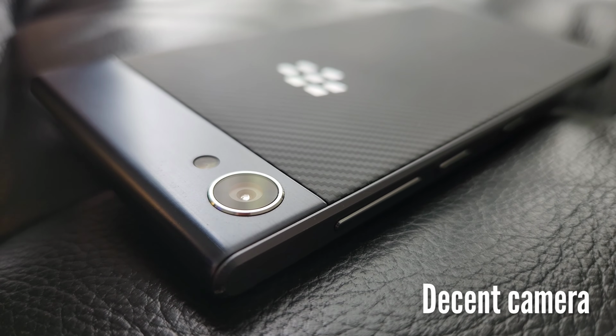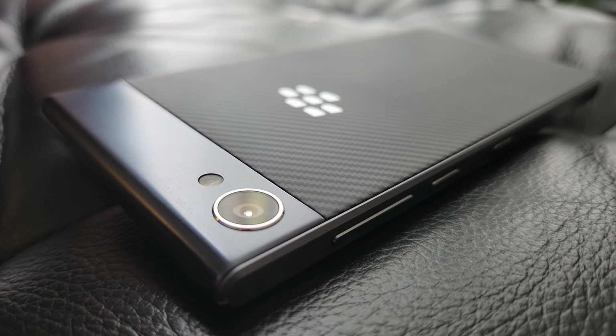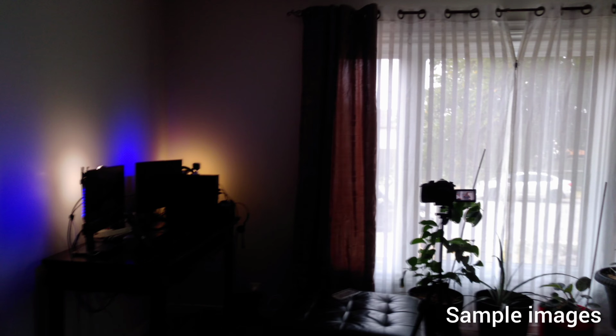Next is the camera performance. Photos and videos you will get from this camera are good enough. I just don't think it is passable at this point. It looks grainy in low light conditions. But in a well-lit environment, it's pretty good.